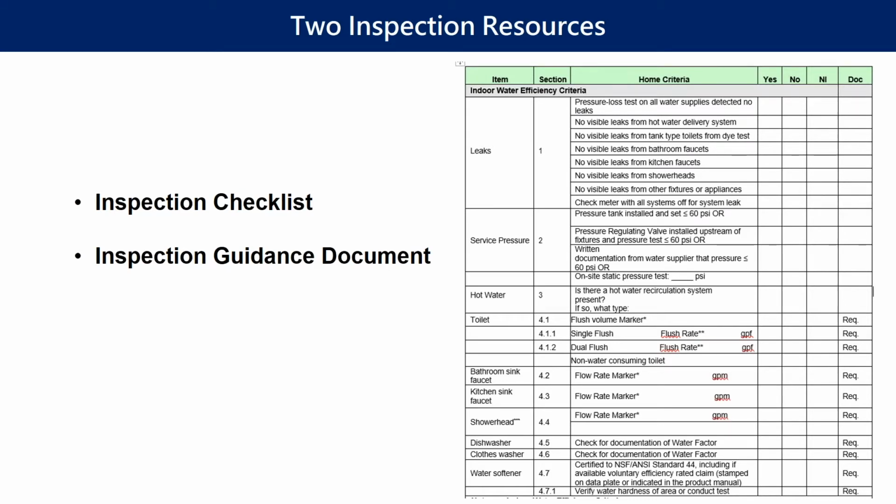So first of all, there's two inspection resources. One of them is an inspection checklist, and that checklist was originally developed by one of the technical subcommittees back in 2017. It has since been updated based on the feedback we got from the pilot study from June through December of last year. This is a screenshot. The inspection checklist is less than 2 pages in total, so there's about another half a page beyond what you see on the screen here.